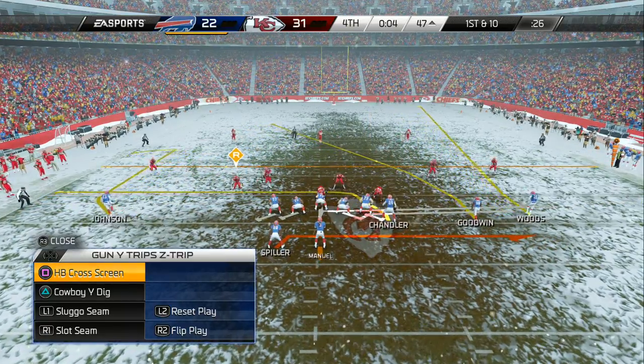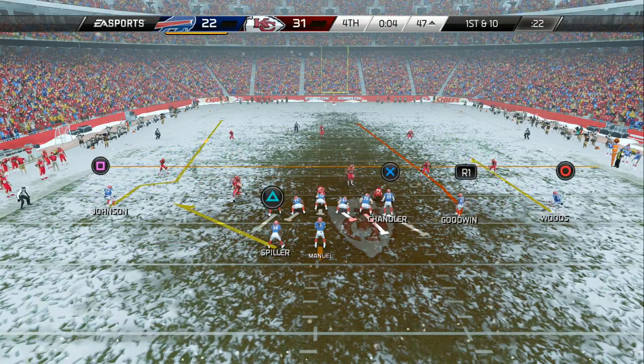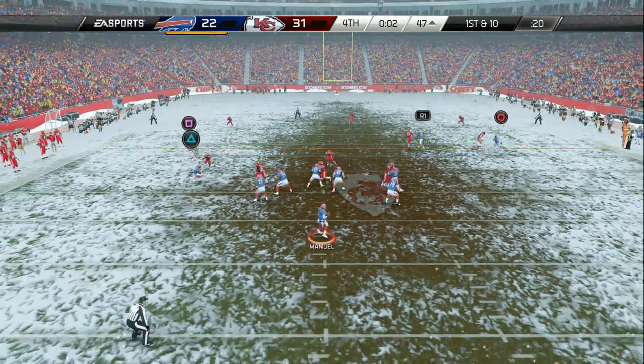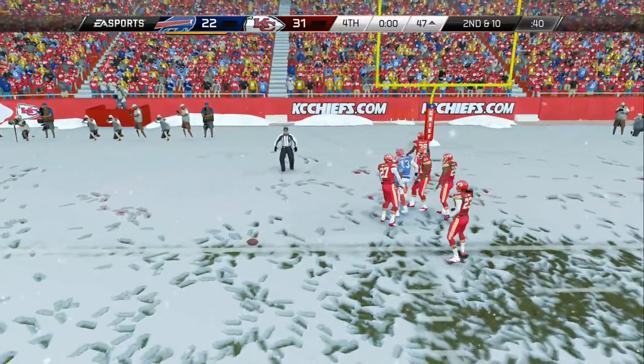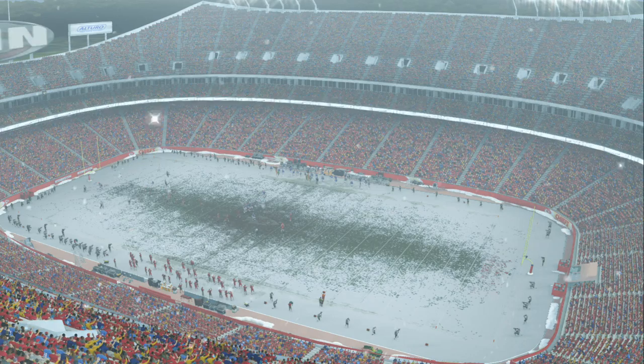Here they come back to the line after picking up over 20 yards on that last play. First and 10. Going for the deep ball. And he's almost intercepted. That's going to do it here in this one. Well, it's a big performance in front of a primetime audience.